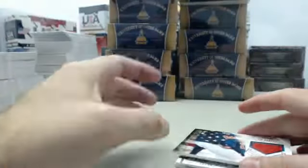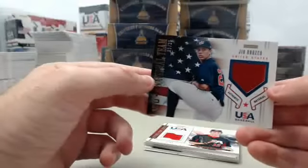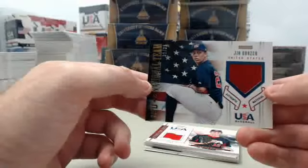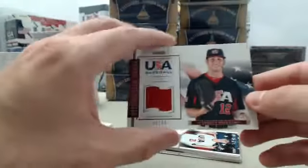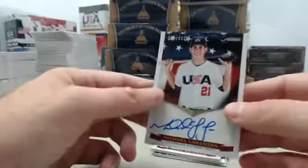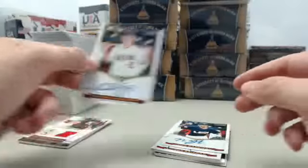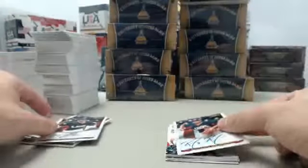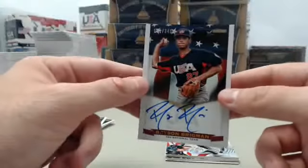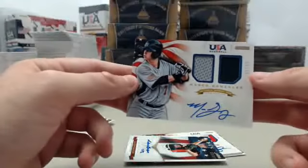We start off the last box of the break here on this 15 and under national team, Gio Orozco, 31 of 35. Garrett Williams, 26 of 99 on the jersey. Next up, we have a Michael Lorenzen autograph, Cincinnati Reds prospect, 363 of 399. Nick Madrigal, 230 of 299, 15U player. Bryson Brigman, 151 of 349. St. Louis Cardinals prospect that just got promoted, and I think he's pitching tonight.